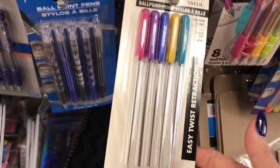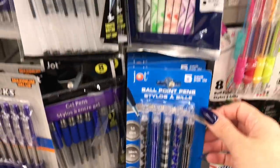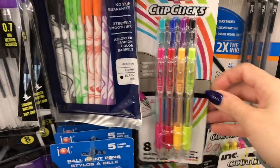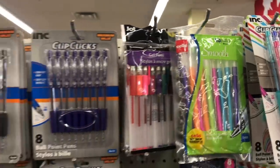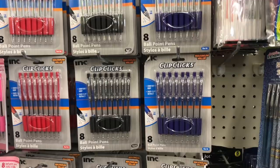This is a 5-piece pack and they're 1 point, but they're a black ink. Clip, clack, clicks. I have always been tempted to try those. I wonder if they're any good. I have tried the Cello Smooth, and I believe they're made by Bic. I've reviewed them on the channel. I'll put that link up above for you.